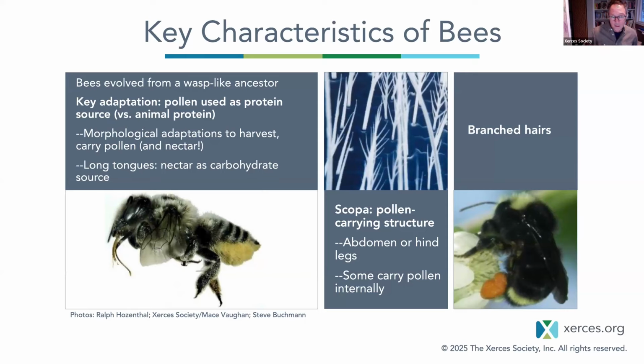The use of pollen as a protein source is the key adaptation that makes a bee a bee. They're vegetarians. They do not eat animal protein, with a few weird exceptions. So all of that food, all that protein has to come from plants, right? And as I said earlier, they have adaptations for carrying pollen, like this bee in the lower left, which is carrying her pollen on the underside of her abdomen. That's not a bumblebee. And then bees generally have long tongues for extracting nectar from flowers. And I mean long relative to wasps, ants, flies, other insects that might look similar.